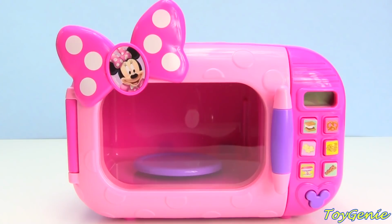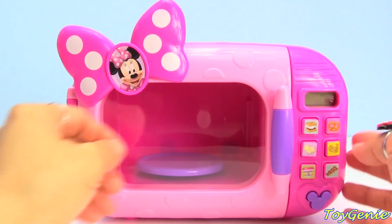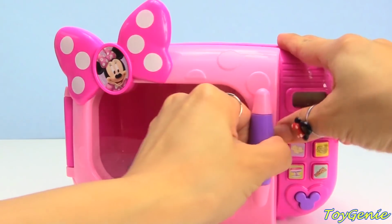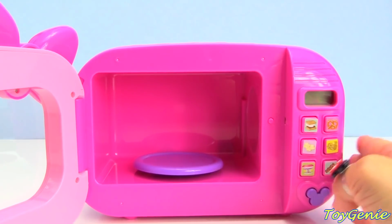Hey guys, this is Toy Genie here, and today we have the Minnie Mouse Marvelous Microwave, and we are going to put some food inside of here and microwave it and see what kind of surprises will come out.